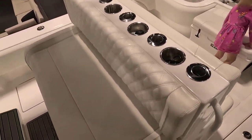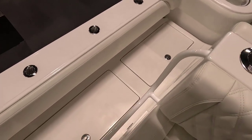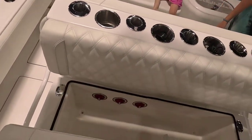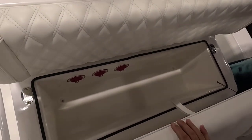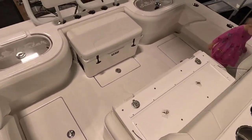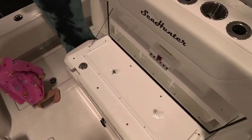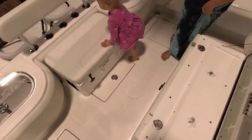And then this one has the built-in, so it's not... Oh, it does lift up. Look at purse storage. Alicia's purse storage. Kid, everything storage. Yeah, everything storage. I love this tackle station, though. That's the big thing. So our Yeti will fit right down here? Yeah, that's a 65. Okay, that's what we have. So our Yeti will fit right there.